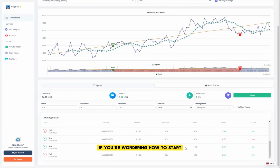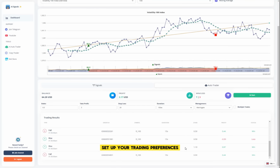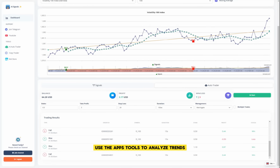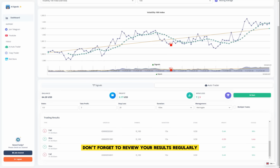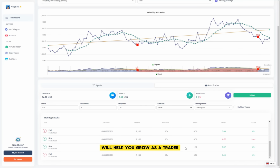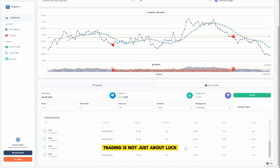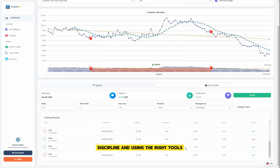If you're wondering how to start, it's simple. Download the app, set up your trading preferences, and begin with a clear plan. Use the app's tools to analyze trends, monitor signals, and automate your trades. Don't forget to review your results regularly. Learning from each trade, whether it's a win or a loss, will help you grow as a trader and refine your strategies over time. Trading is not just about luck, it's about strategy, discipline, and using the right tools.